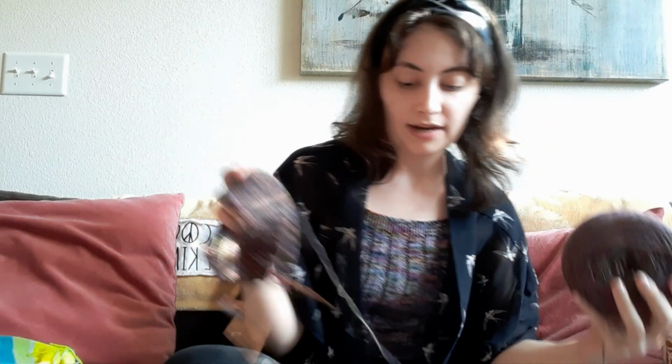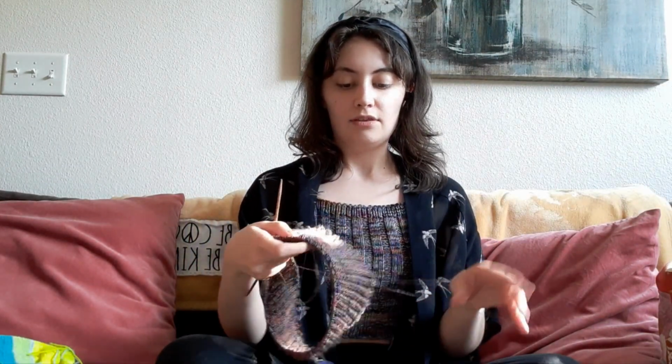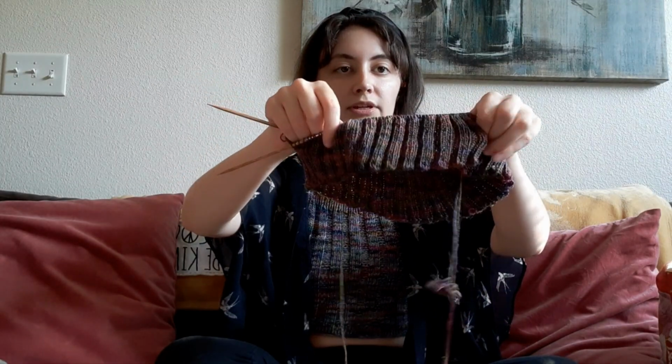So speaking of Jessie May, I have two active Jessie May WIPs right now. So first is I have one of the Ripple crop tops on the needles. Tuck those out of the way. There we go. So I have gotten a couple inches. It doesn't slant. It just looks that way because of how it's bunched up on the needle.